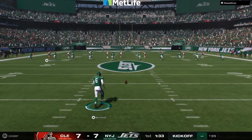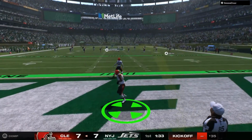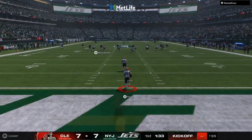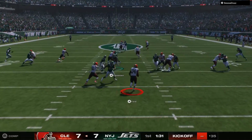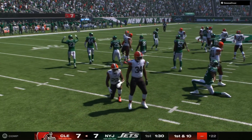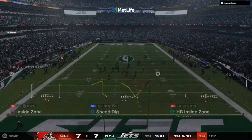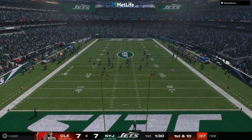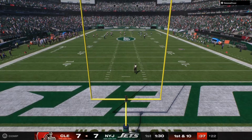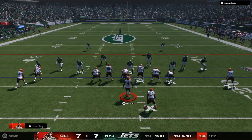Each team's had it. Each team has scored. 7-7 here as the kick's away. This will be brought out from the middle of the end zone, and he returns this to the 22. The Browns drive about to get started.